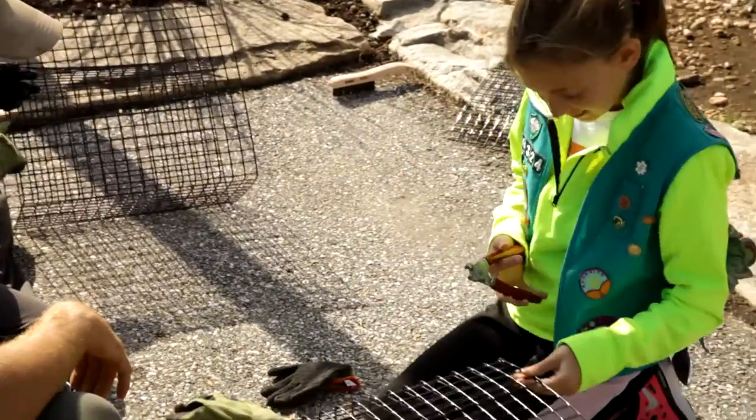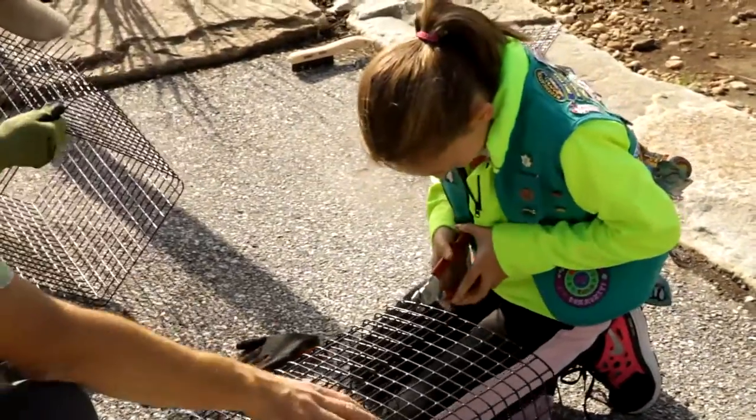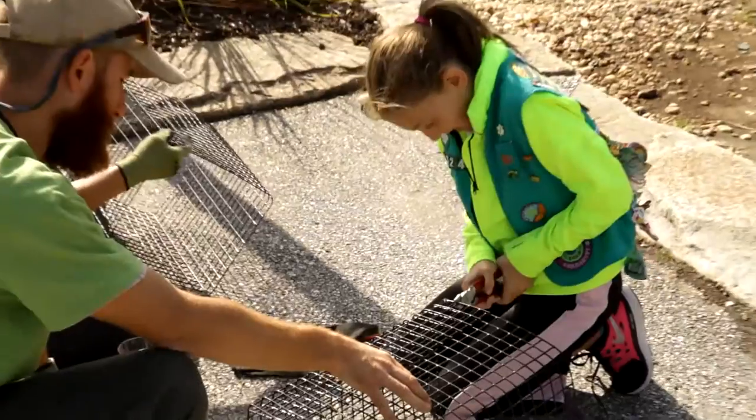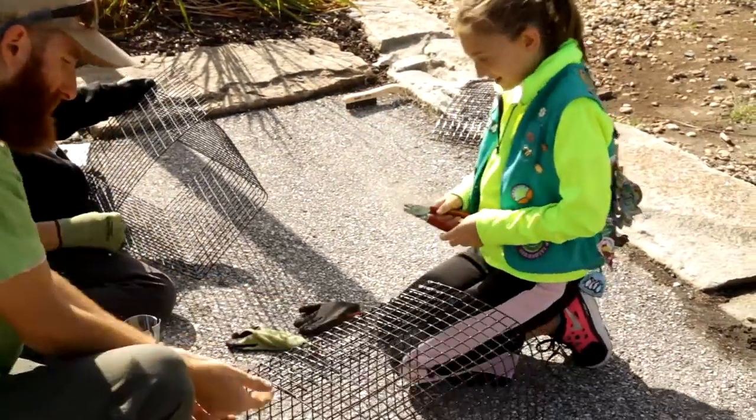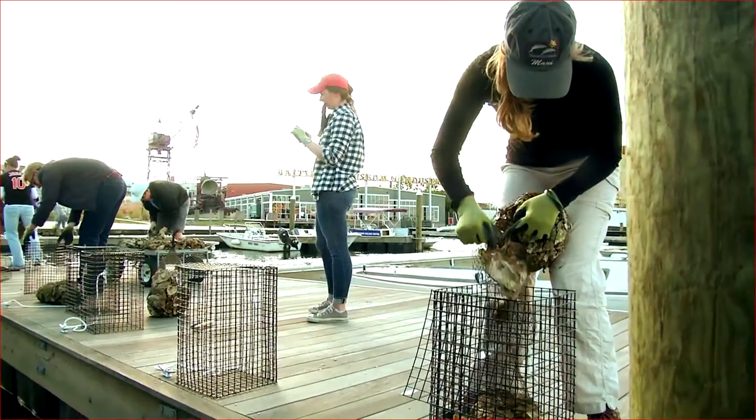Because of overharvesting and two different diseases that decimated the population and loss of habitat. Oysters are filter feeders. One adult oyster can filter 50 gallons of water a day.